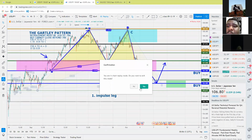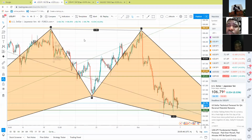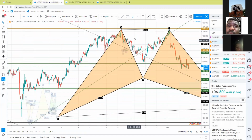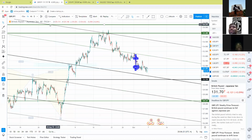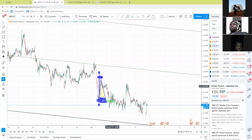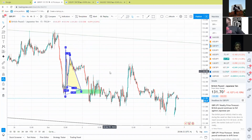But this is from Thursday. This is from the harmonics class on Thursday. What else we got? We got this big old bat pattern forming up. But again, we ain't covering no harmonics today, but showing you guys what we had. This right here played out well. It was ugly, but it played out well.